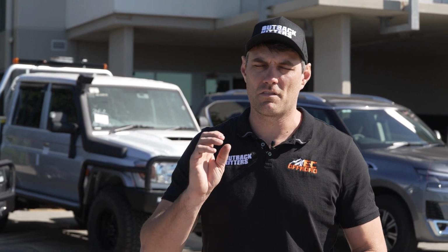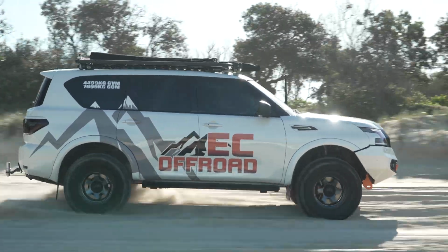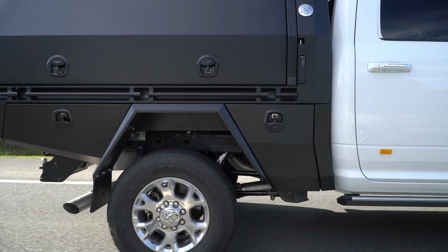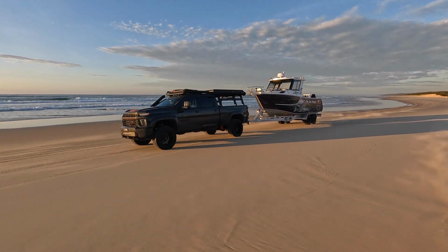Okay, so what is GVM? GVM stands for Gross Vehicle Mass. It's the maximum allowable weight to get transferred through the tyres onto the ground. So everything in the car added up. So the whole car weight, passengers, fuel, oil, tyres, components, everything in the car, and if you're towing, downball weight as well is included in the GVM.